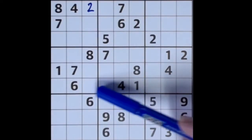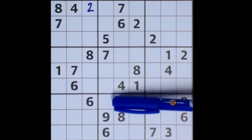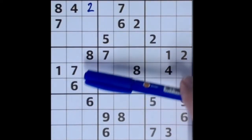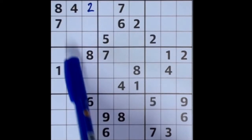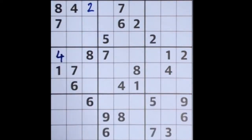You see this 4 in this row blocking across and this 4 blocking across. That's why I want you to think of a kind of blocking pattern, blocking across here and blocking across here like that. So not allowed in these squares, not allowed in this square, and the 4 blocking down here, not allowed here. So not here, not here, not here. What's left? Just that square there. So we know that the 4 has to go there like that.